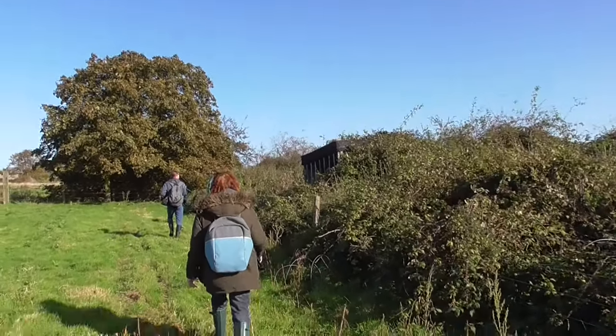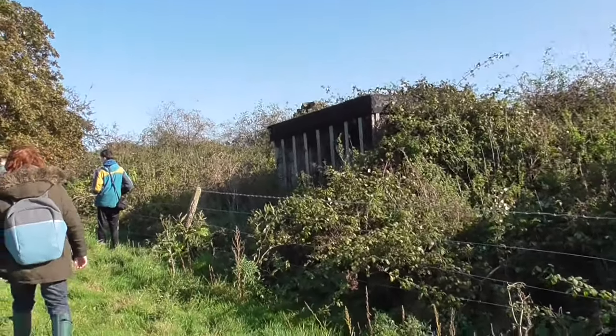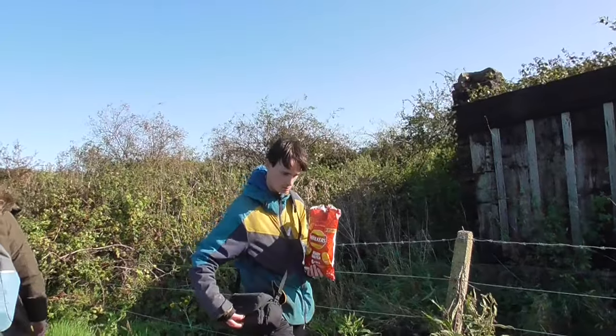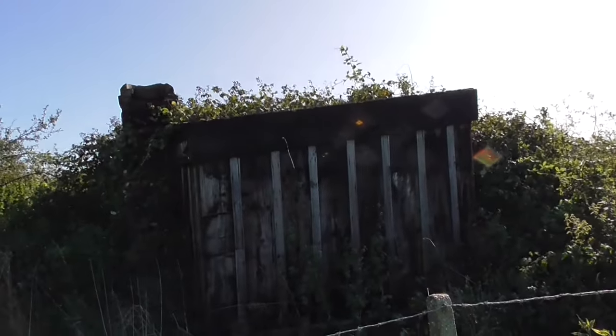Oh, it's a lineside hut, look. Yeah. Look at that. Well, there's actually loads to see here. Brimming with stuff. Snippers? Oh yeah, to cut the brambles. Do you reckon that's a steam era lineside hut?